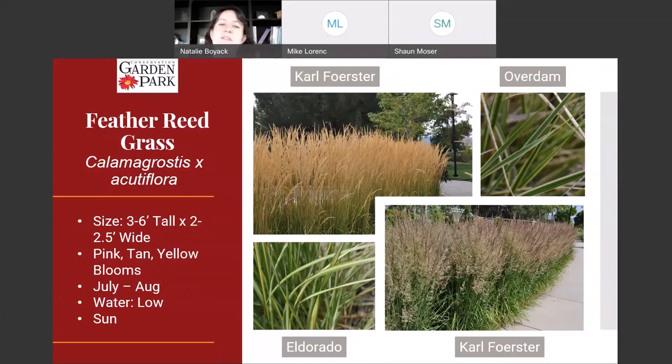The reed grasses. So these may look pretty familiar to a lot of you. The Carl Forrester is one that is very commonly used in landscapes. But on this, I wanted to also point out that there are a couple of other varieties, Overdam and Eldorado, that have variegated leaves and generally stay a little bit shorter than the Carl Forrester. But the variegated leaf can add a different dimension to the grass as well.